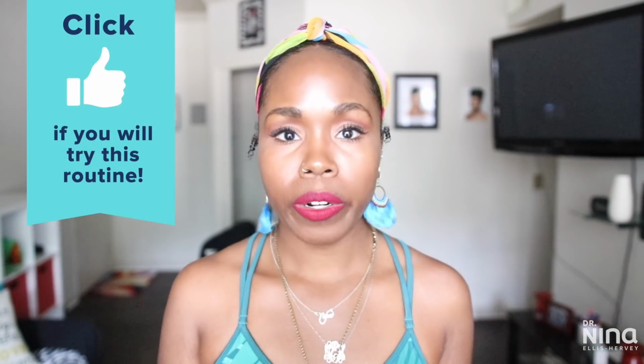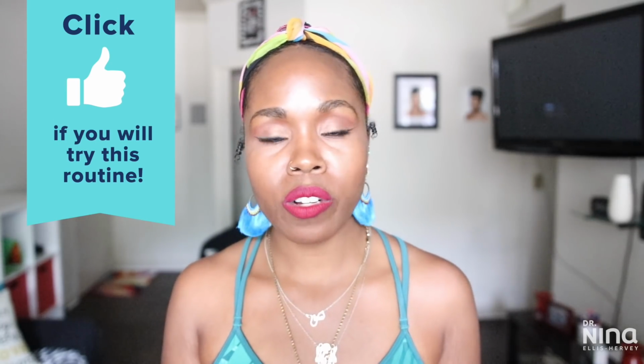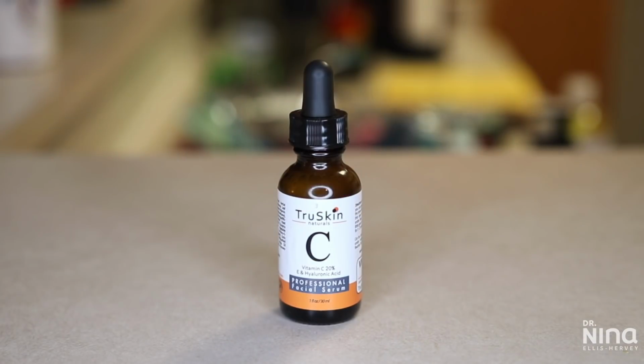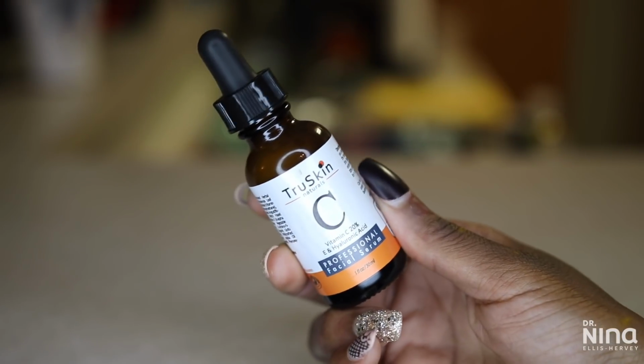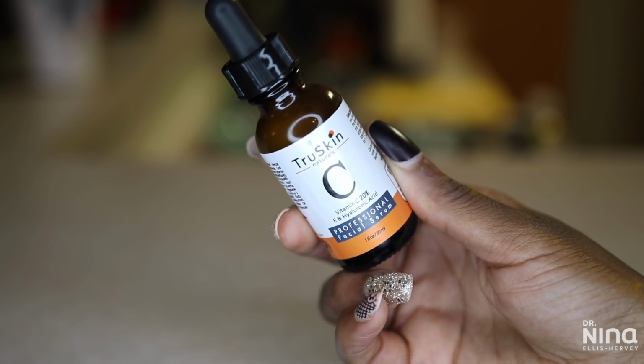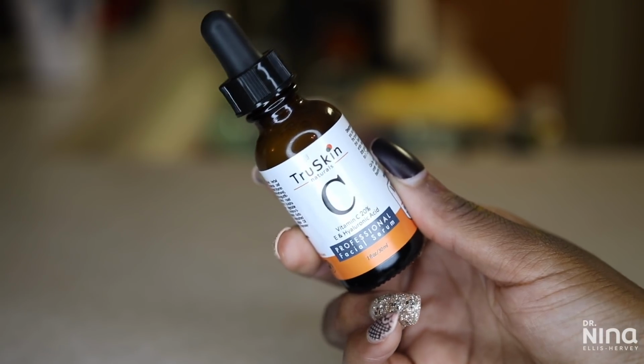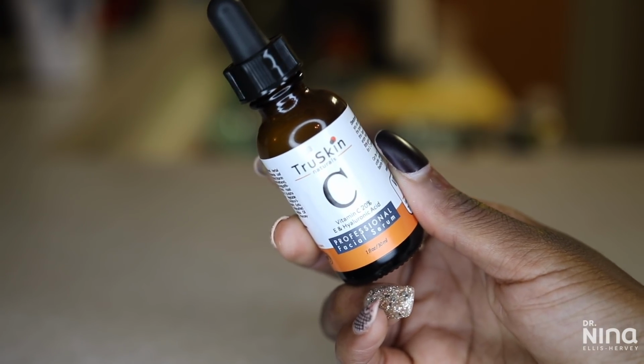I also love treating my body using a vitamin C serum. I've been using this True Skin serum, which I absolutely love and had to put it in my Amazon shop. It contains not only vitamin C, but vitamin E and hyaluronic acid. Vitamin C is a potent antioxidant which brightens your skin and lightens scars. Vitamin E is a natural preservative and it protects your skin against pollution as well as aging. Hyaluronic acid is awesome because it moisturizes the skin so well and it also helps to smooth it out.